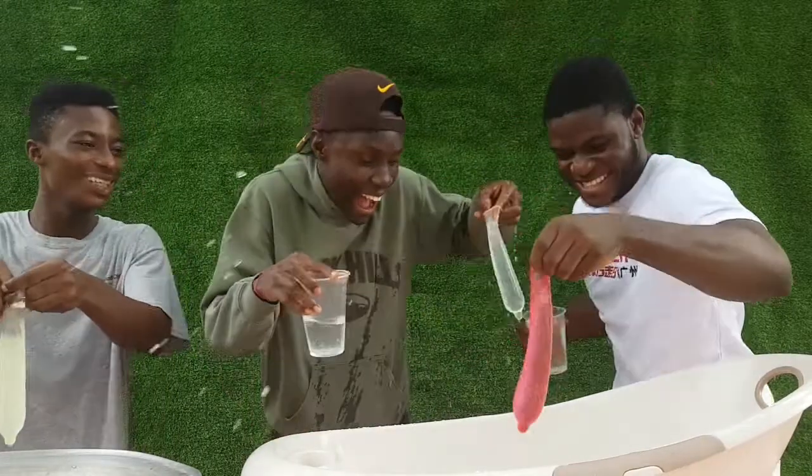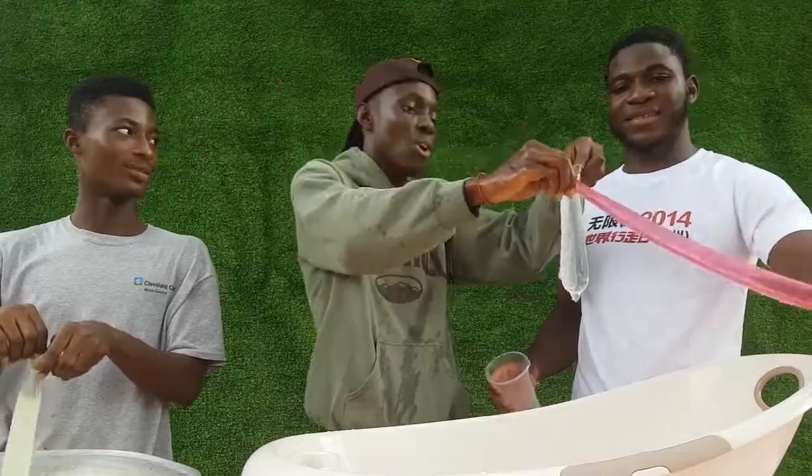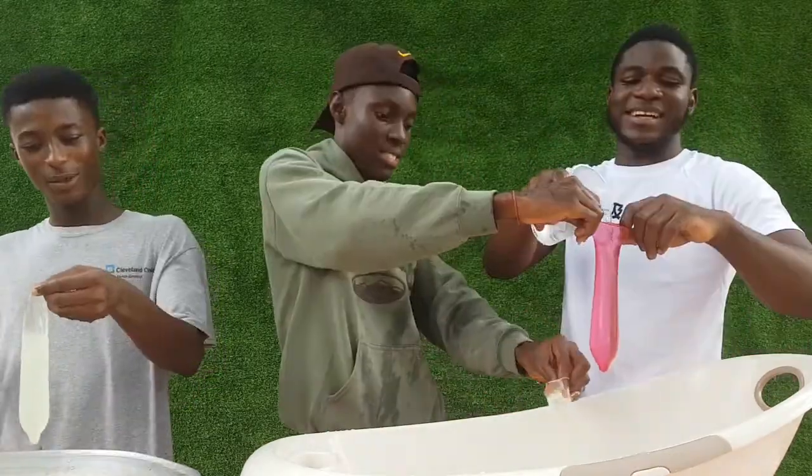So as you can see, we decided to pour the water to check the amount of water it can hold, but there wasn't enough pressure to hold it, so we decided to.